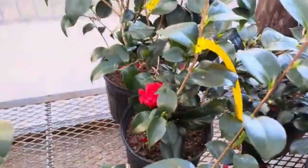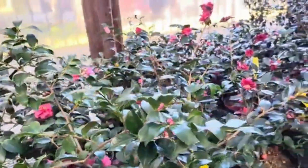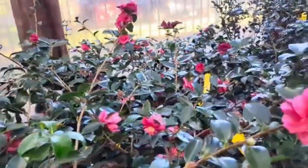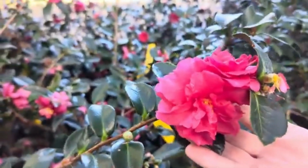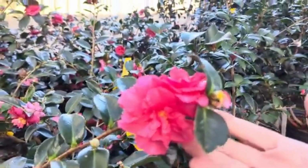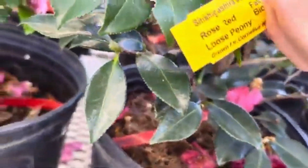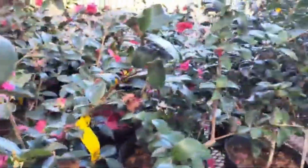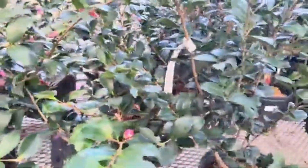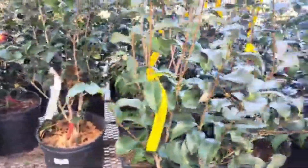Oh, I don't know if I can get it. Oh, it's so pretty. Can you see that? Oh my gosh, you guys. I love it. They're so pretty. Look at these. So pretty. These are called rose red. I think that's what that says. Rose red loose peony. So it's peony flower, but it's a camellia. They're saying it looks like a peony flower. So pretty. They have a bunch of them.